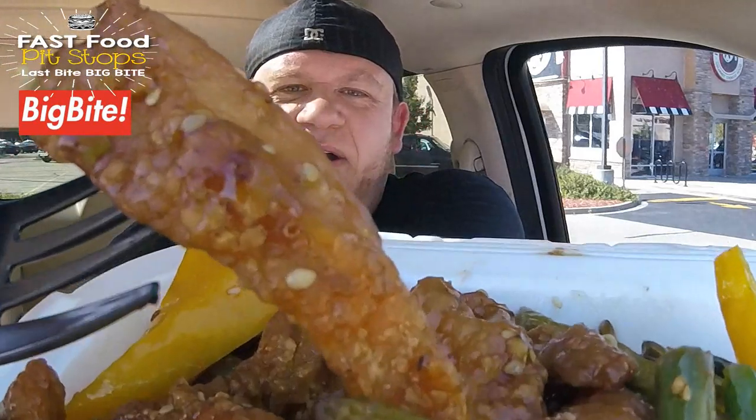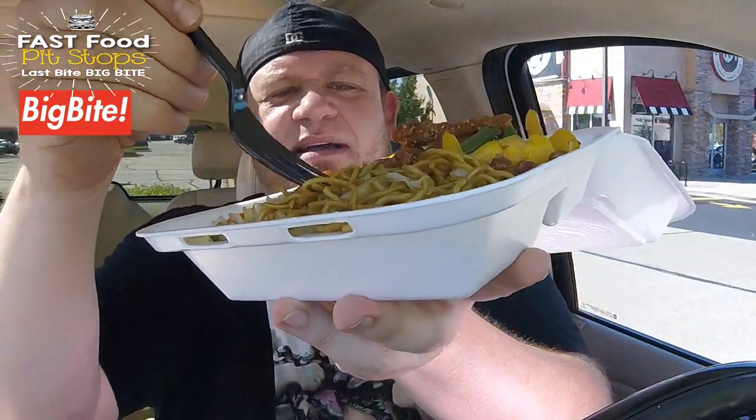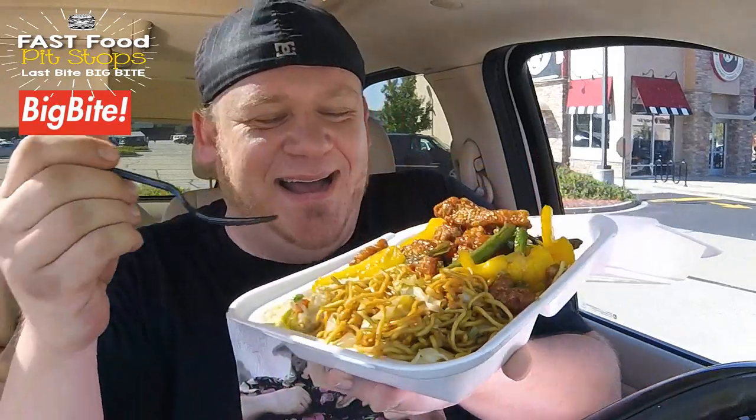It's beautiful chicken strips, all white meat. There it is up close. The sesame seeds on top. And again, full of the veggies and your choice of either fried rice or the chow mein. I ended up going for a double portion on this because, well, it's what I came for.